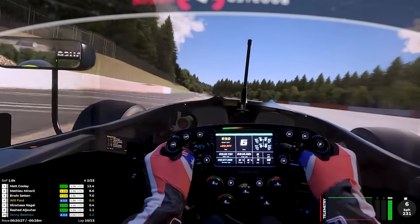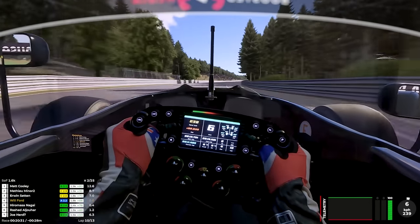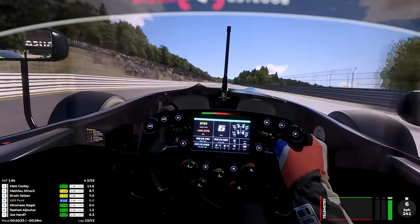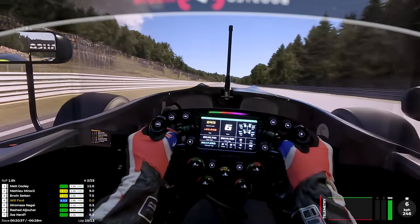P4. P4, wow, okay. 0.6 off the pace. It was a collision. P2 is 0.3 off the pace. Oh, I'll take that. Definitely have a look at the replay on that one.